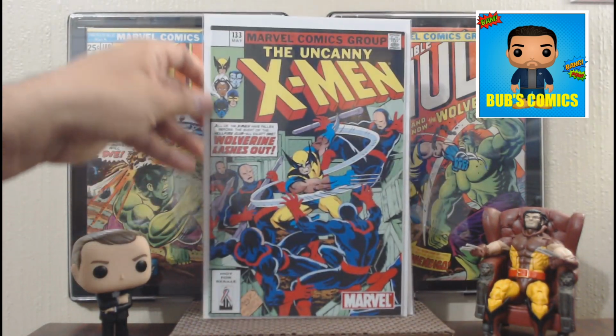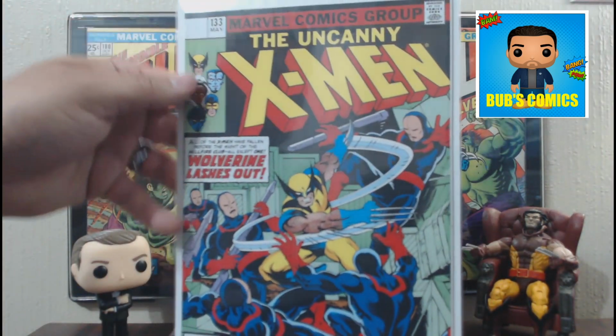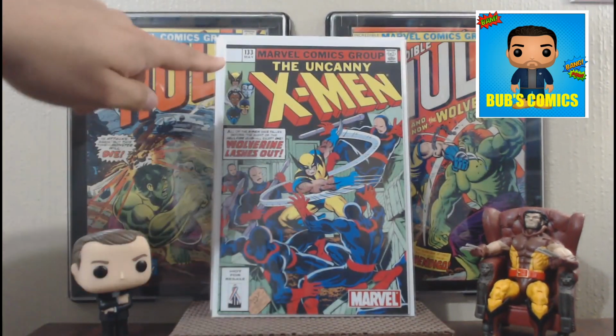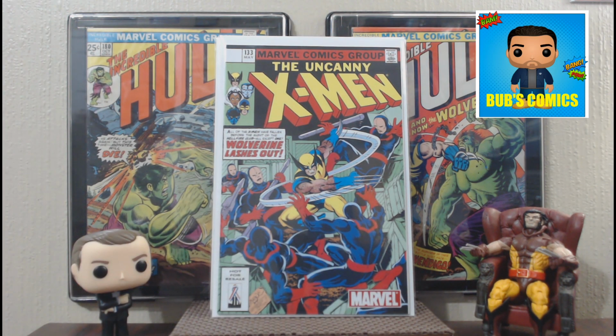What's funny is that I tend to like to slab reprints like this. I feel the urge to slab this book just because it looks so cool. And I like the not for resale. I like that it's blanked out there. I like that it has the Marvel across the bottom. I think it's really neat. I like the way the reprints present themselves sometimes.